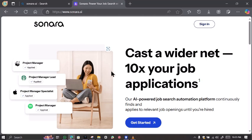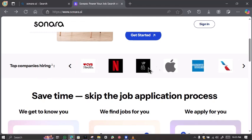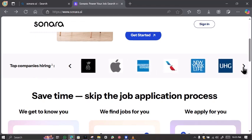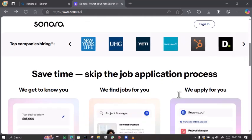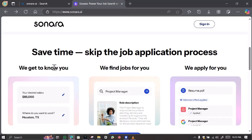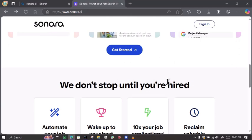So you can see product manager, product manager lead. This is what they say they get doing. Let's look at the top companies that are hiring. And then you can save time by skipping the job application process. They get to know you, the desired salary, where you want to work, you fill in a form for that, they find the jobs for you, and not only that, they also apply for you. And don't stop until you're hired.